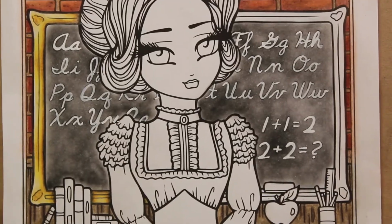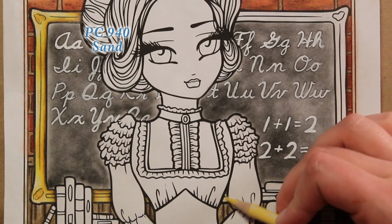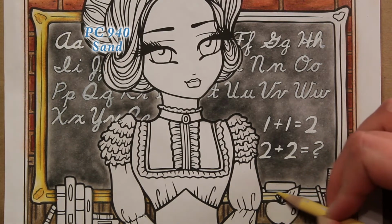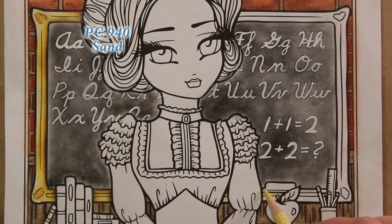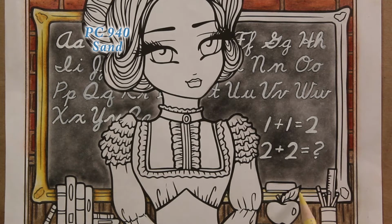Then let's come up on this gold frame around the chalkboard, and we're going to start with sand and put a base coat. Okay.